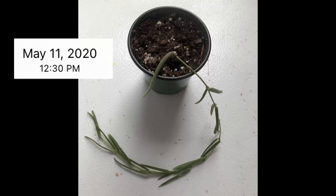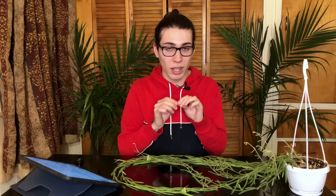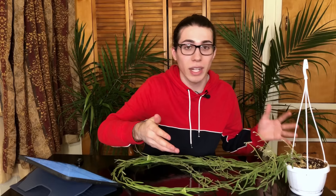I got this 12 inches long. I will insert a photo if I can find it. It is now 4 feet long with multiple strands and probably like 7 or 8 new growths.